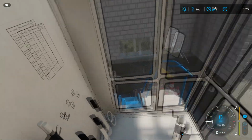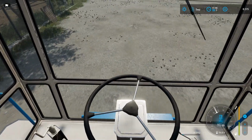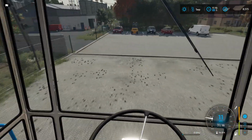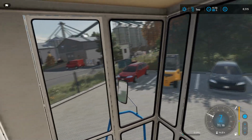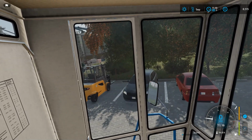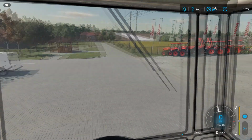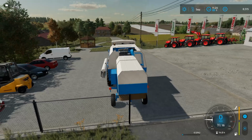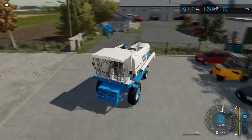Oh, this is a nice looking old harvester, this. Let's see if it's going to... I mean, it should work. It's all fully repaired and everything, so that's good. I'm pretty sure I'm not going to be able to do this with that mirror, but you never know. No, I don't think I will be. What about that mirror? Is that one any better? Considering I just got stuck on the fence, probably not.